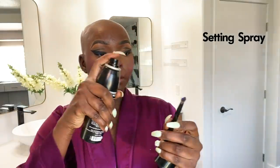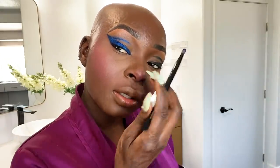So now I'm going to be taking this blue eyeshadow powder and laying that on top of the black eyeliner. I take my makeup spray and spray it on that brush just so that it makes it much more pigmented. This blue is so pretty. Oh my god, look at that. Isn't that gorgeous?